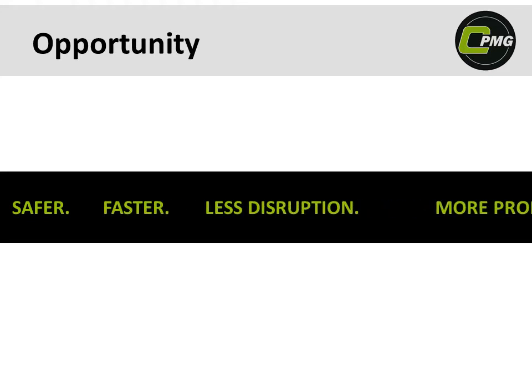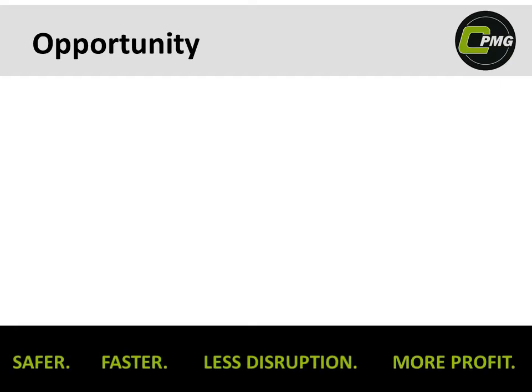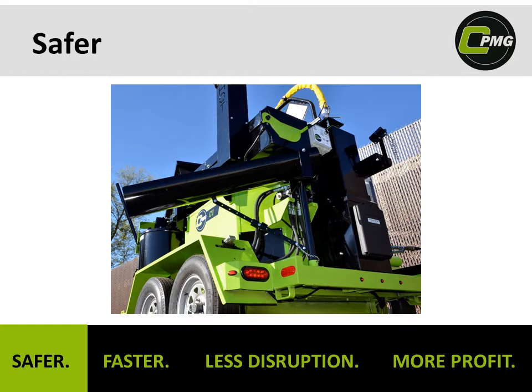So how does the C1 take a great solution like mastic sealant and make it better? The C1 makes solving pothole and crack sealing problems safer, faster, less disruptive, and more profitable. The C1 is safer in many ways. First, just like the M-Series melters, it has best-in-class lowest load height and lowest sound level and is standard in high visibility green. The machine has an offset mastic sealant chute that allows a crew to work on a shoulder or a single lane to keep workers safe.